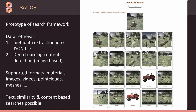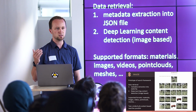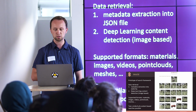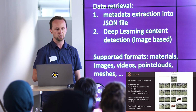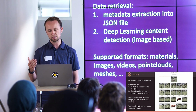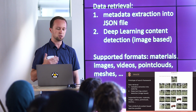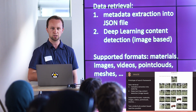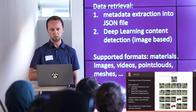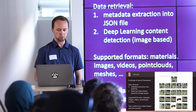And what the framework then does is first extract metadata that are obvious in the file. For example, the file name, which names are in the file name, or which namings are in the 3D scene, maybe EXIF data of JPEGs and so on. This will all be included in a JSON file representing the asset in the database. And on top of that, deep learning methods were trained to detect more information in the images. Currently it's based on images, so if you have a 3D scene, it will be rendered, and then an image recognition algorithm will be applied to those rendered images, and then you get some sort of scene understanding that is provided in the search engine.